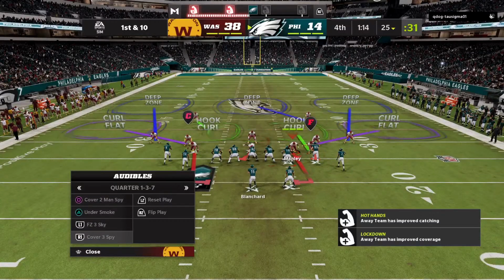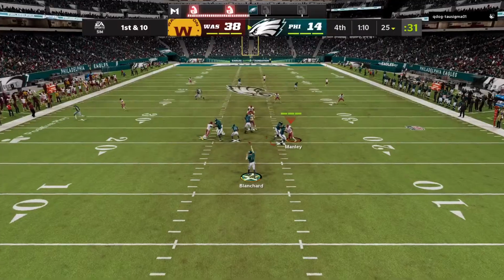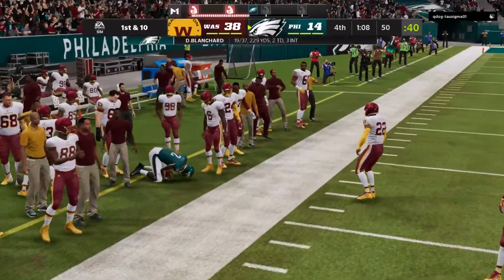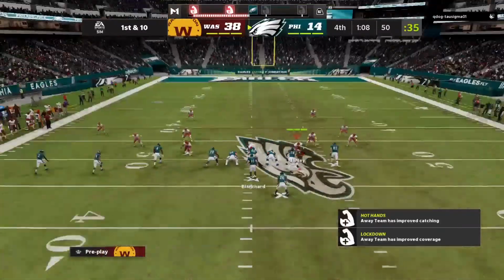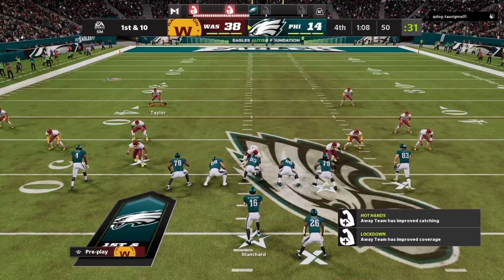Well, I think that the folks here had hoped that maybe this home atmosphere would carry their guys to a surprise victory, but it does not appear that that's going to be the case. There's too much to handle on the other side in this one. And he's going to be out of bounds right at midfield. First and 10 at the 50-yard line.